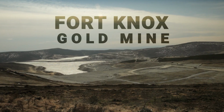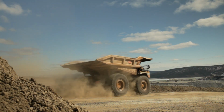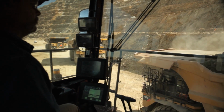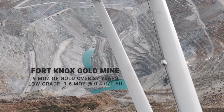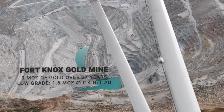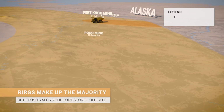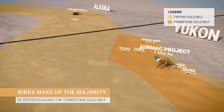The Fort Knox gold mine is the largest producer of gold in Alaska's history. It is also one of the lowest-grade gold mines in Alaska. Fort Knox has produced more than 9 million ounces of gold over 27 years at a grade of just 0.4 grams per ton. Deposits like Fort Knox are called reduced intrusion-related gold systems and make up the majority of gold deposits along the Tombstone Gold Belt.